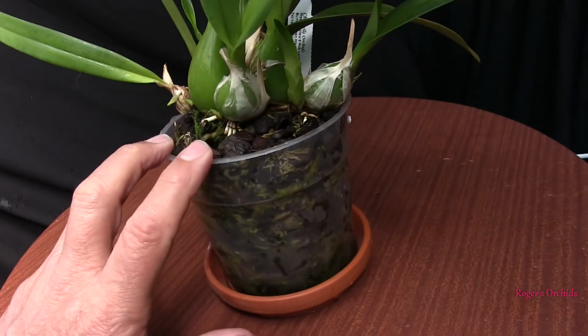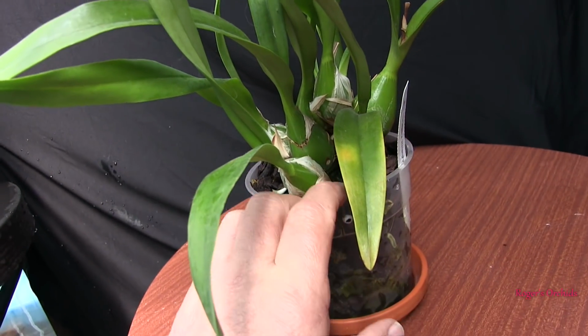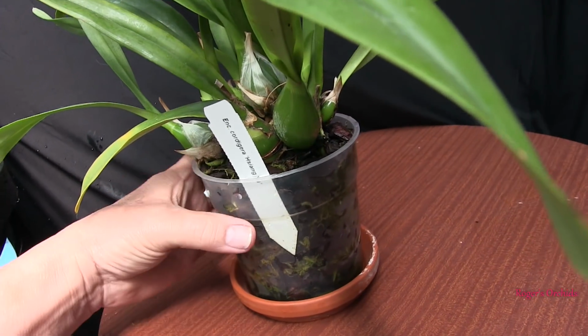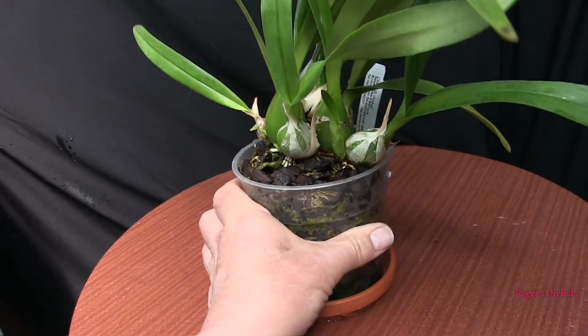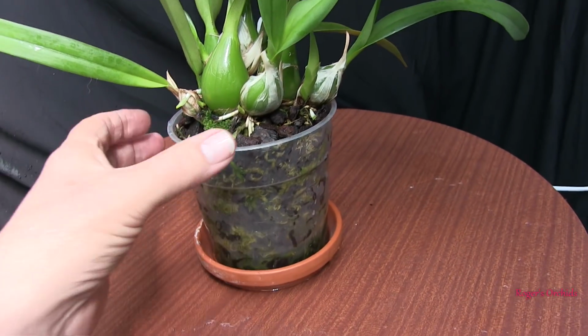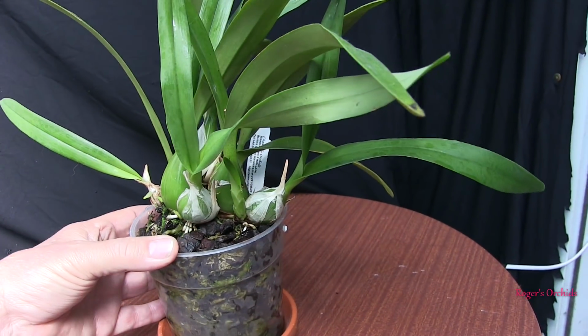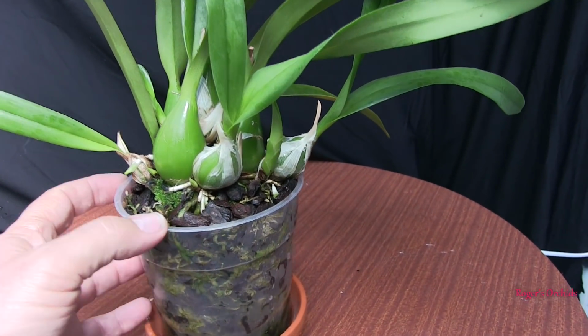So we've got a couple there, we've got one here, there's one coming up in the middle there. So we do have new growths now, and the fact that it hasn't long been repotted, any new roots that come out can get in that media and stay there for a while, and strictly speaking there's no reason why those new growths shouldn't bloom when they mature.